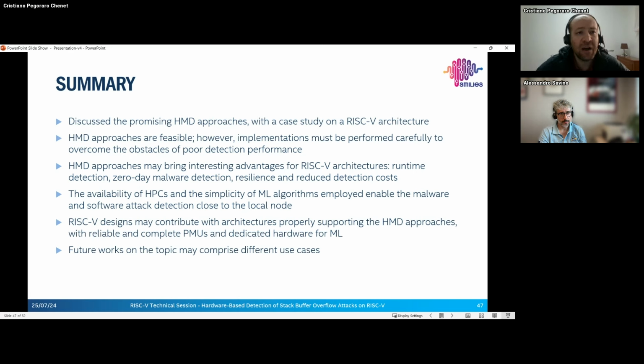As a summary of our presentation, we discussed promising hardware-based malware detection approaches with a case study on a RISC-V architecture. The hardware-based approaches are feasible, as we showed. However, implementations must be performed carefully to overcome the obstacles of poor detection performance. As we can see, sometimes we have accuracies lower than 90%, and this is a problem that we need to take care of.